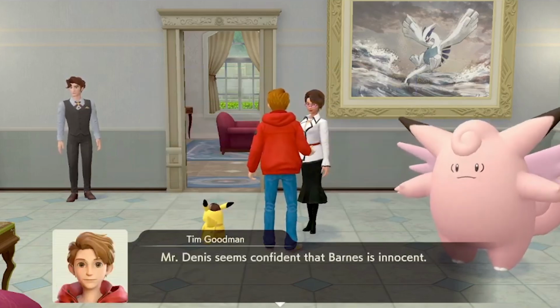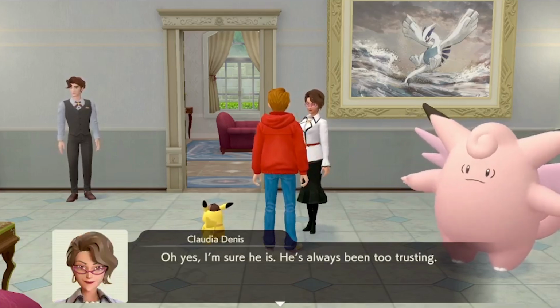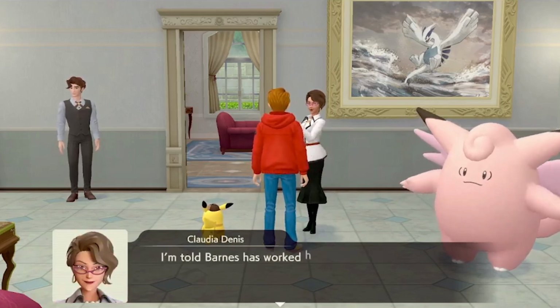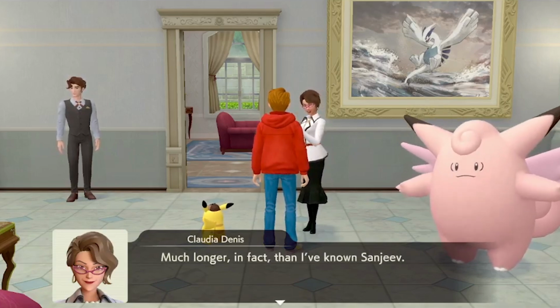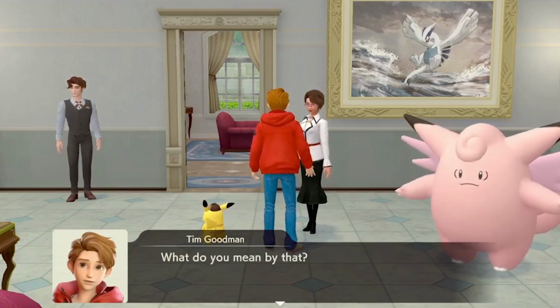Excuse me? Mr. Dennis seems confident that Barnes is innocent. Oh yes, I'm sure he is. He's always been too trusting, especially when it comes to Barnes. Those two really trust each other that much. I've been told that Barnes has worked here for a very long time, much longer, in fact, than I've known Sanjeev. I suppose that's why Barnes has always taken my husband's side. What do you mean by this?